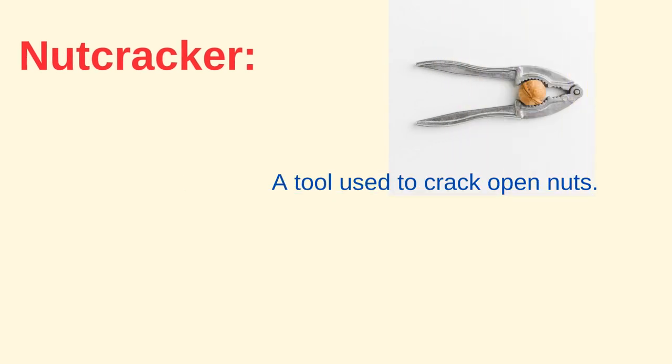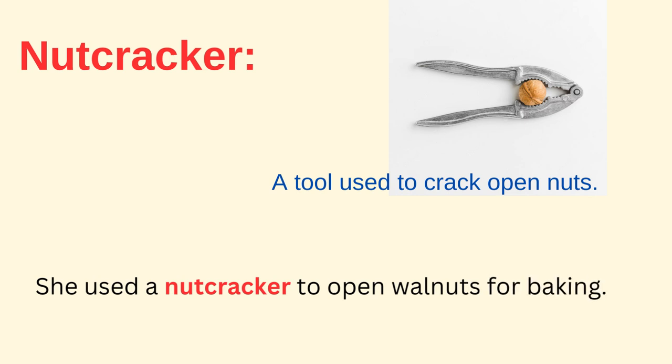Nutcracker. Nutcracker, a tool used to crack open nuts. She used a nutcracker to open walnuts for baking.